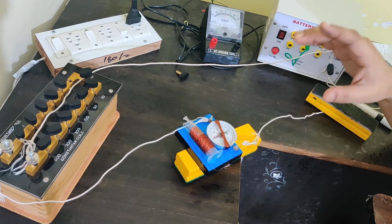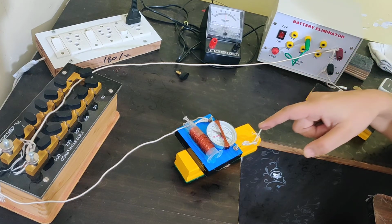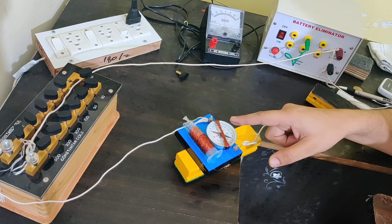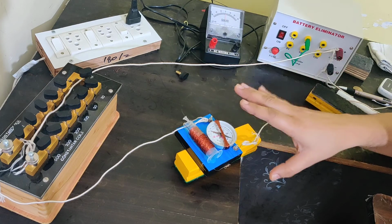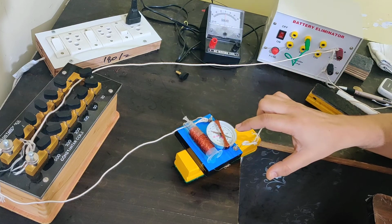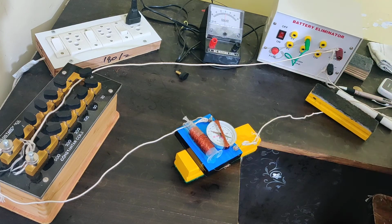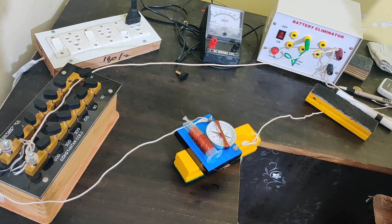This deflection is produced in the compass needle because of the magnetic field produced around this coil, around this wire. There is a magnetic field, and due to this magnetic field, the compass needle experiences force, and due to that force, the compass needle shows deflection. So this was the experiment shown by Oersted, in which it was proved that a current carrying conductor produces a magnetic field around it. Okay, so this was all about the magnetic field around a current carrying conductor.